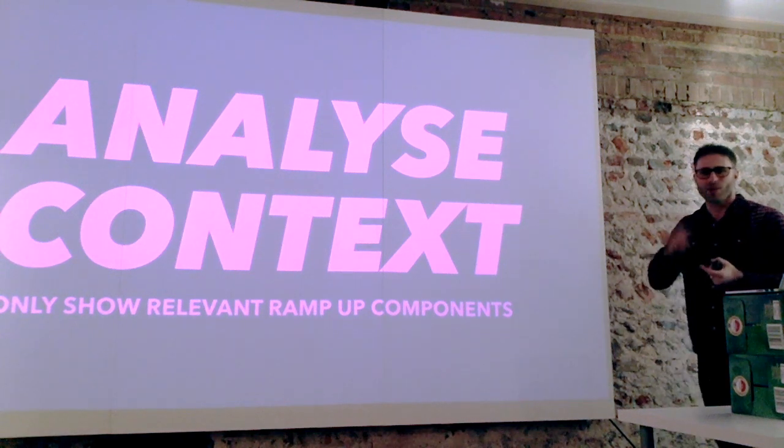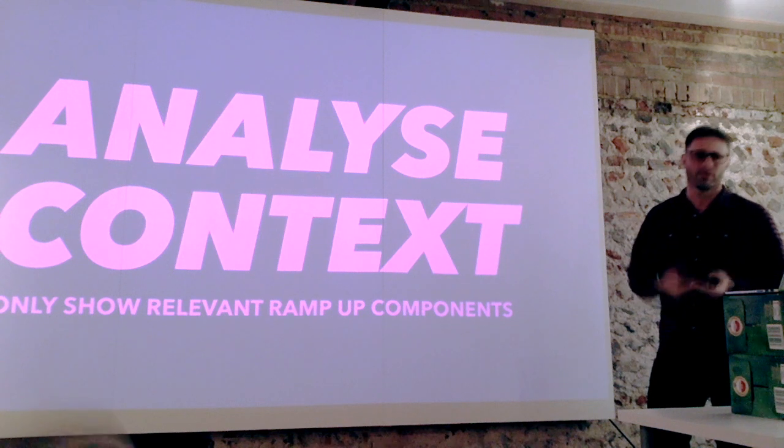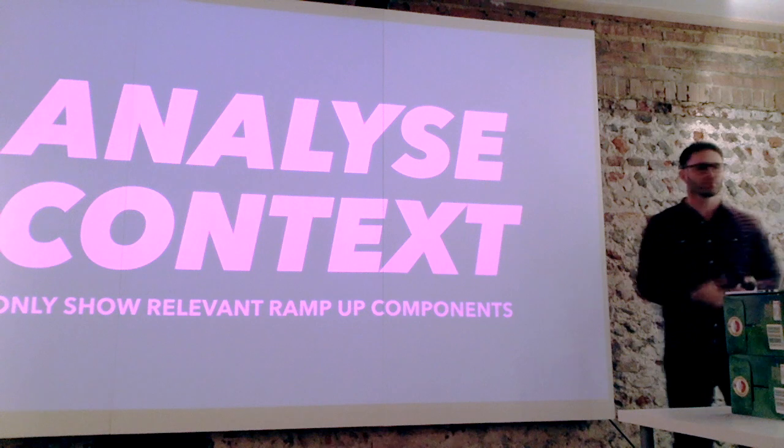So now we're talking about a way to systematically analyze the user's context, so we can work out which nudge to show them at exactly the right time, the right place, when they're in the right mood, at the right competency level to react positively to it.